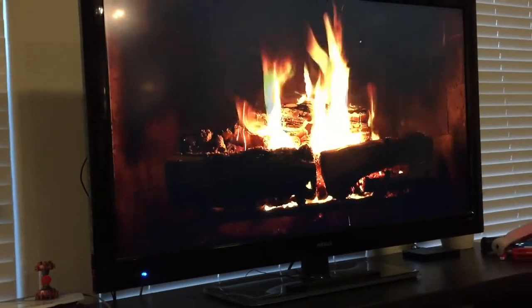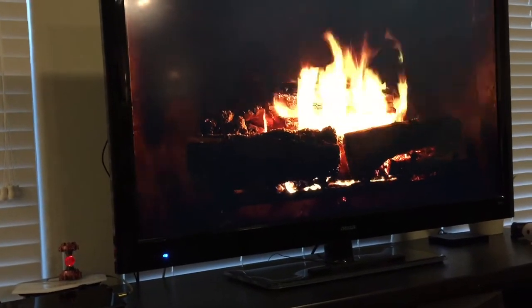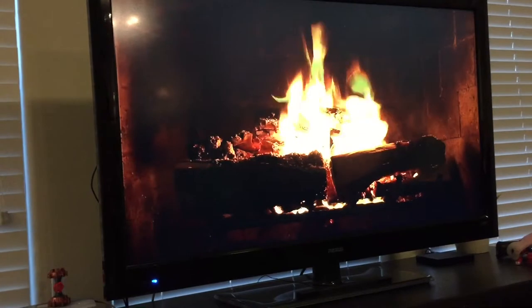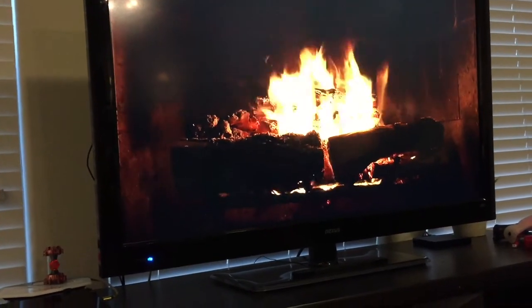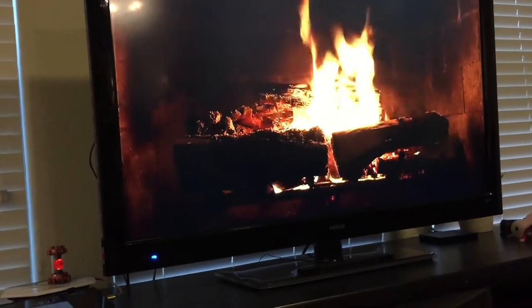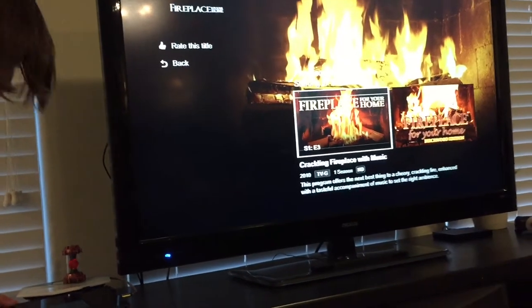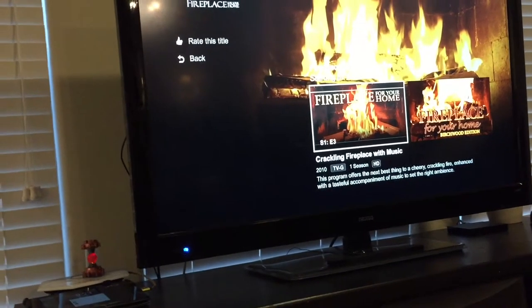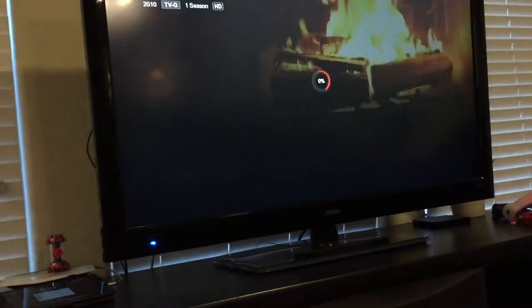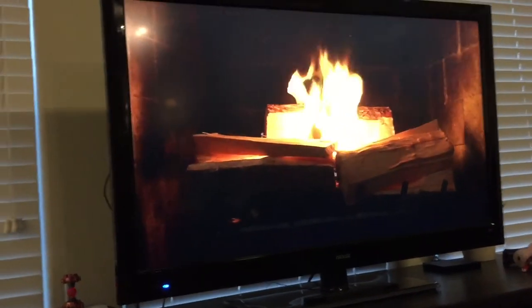Sadly, our fire is about to go out. Oh, you see, it's falling apart. I need to start another fire. Some people would just throw some more wood on, but not me. I'd rather just start a whole new fire. Oh, there went our fire. Start another one, boys. Boom. Fire going. Fresh wood. Just like that. Put my kids to work. Way to go.